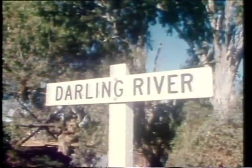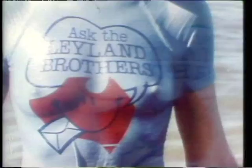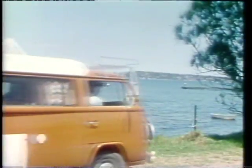Travel all over the countryside, ask the Leylands. Whatever it is that you want to see, ask the Leylands. No matter whatever that happens to be, ask the Leyland brothers. Come on, join in the fun. Travel all over Australia.